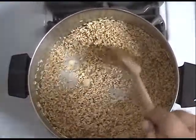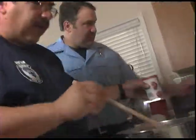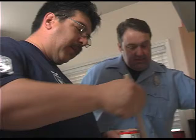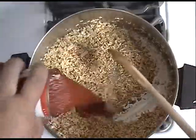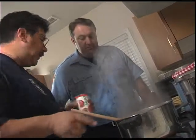Not at all. I'll saute that up a little bit, and then almost immediately go for my tomato sauce. This is the tricky part, it's knowing when to do this. So what we're doing now is taking the heat out of the frying process. I need to get some more of it.